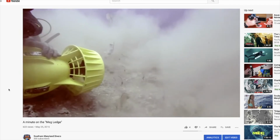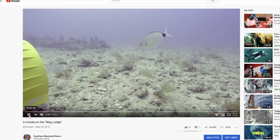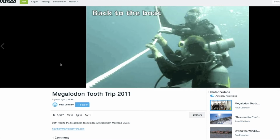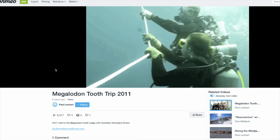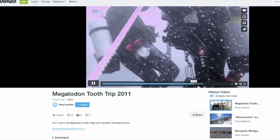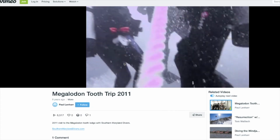So there's a tooth I just found. And like I mentioned, when you're using the scooter, your eyes have to be tracking fairly quickly to be able to catch the teeth and not just blow them out of your way. Here's what it looks like coming back up to the boat. So you just follow the line up. It's very similar to wreck diving where they tie into the wreck. You can see in the background, the anchor hanging there. There's people on their safety stops coming up.